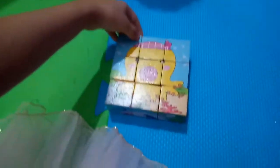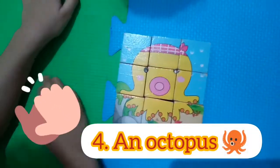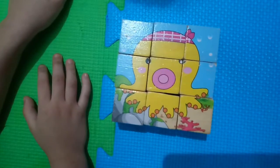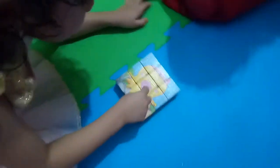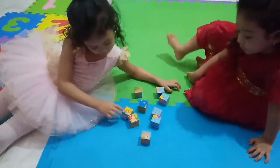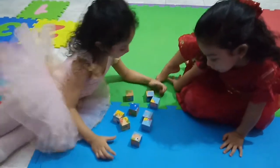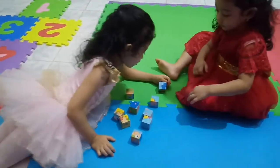Mama, why are you Hindi? Okay. Why is the mouth like this? It's a very big mouth. You still have another one? Just this one. Fish? The green fish? Yeah. Okay, show it to us.